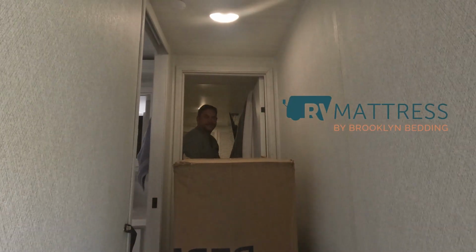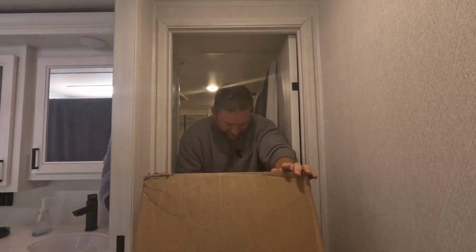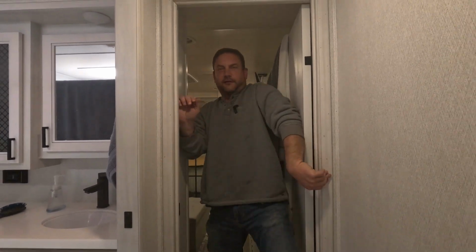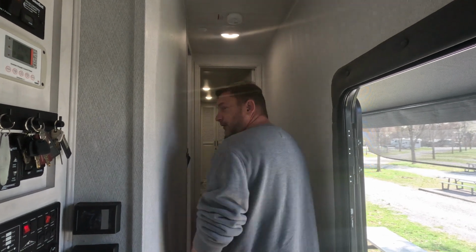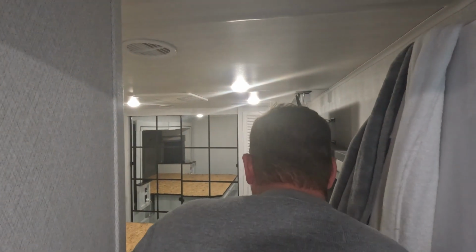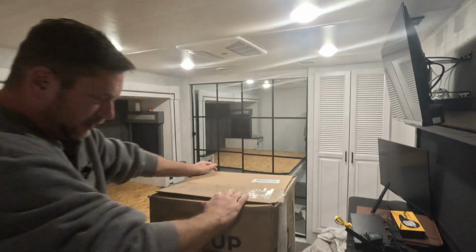I'm having flashbacks of the washer and dryer. All right, so I want this thing right there so that when I stand it up one more time, it's upright. Okay. I don't want to pull a groin. All right, so can you get this thing in your RV by yourself? Absolutely. Don't look at my butt. All right.